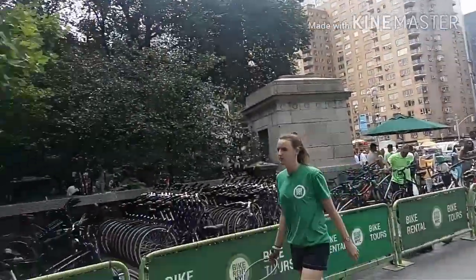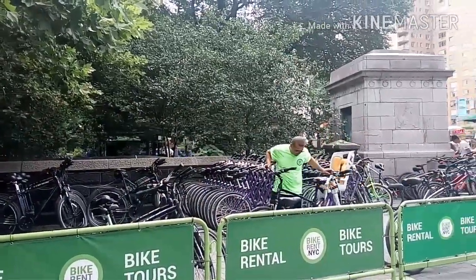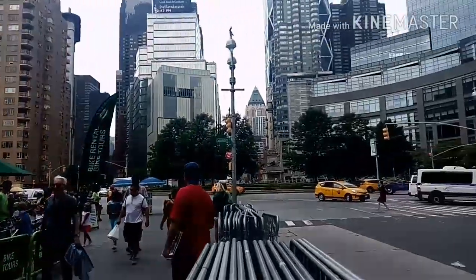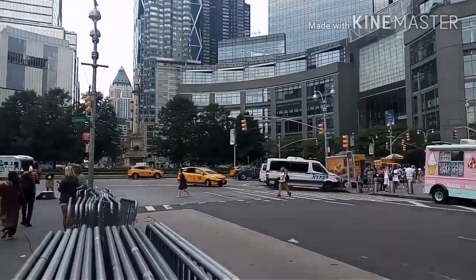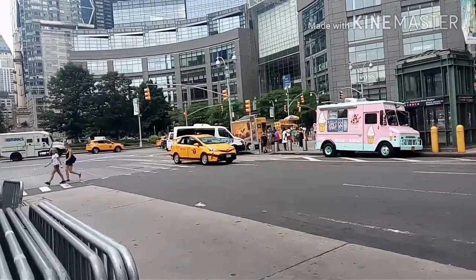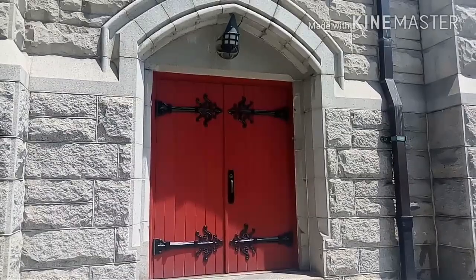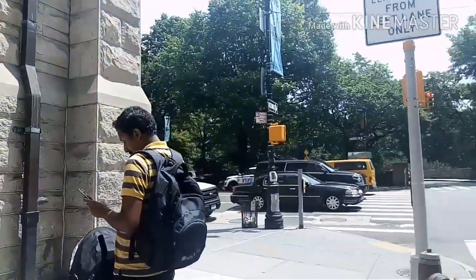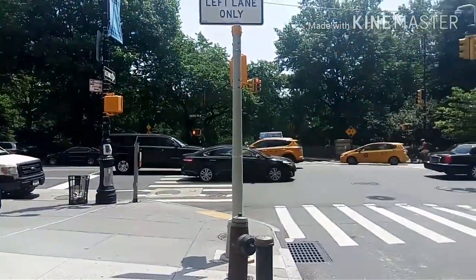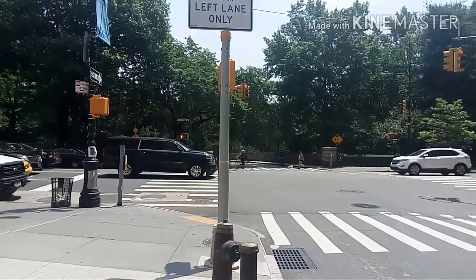And then on my left side, I saw all this green stuff, and I went and saw it was a bike rental, basically cycle rental places. Then I started to understand that Central Park was going to be really huge, because everywhere people were renting out bikes and going there. As I walked by, I saw this beautiful door which I was so attracted to, so I just wanted to show you. This is one of the entrances of Central Park. You can also go through this, but we didn't go through that.